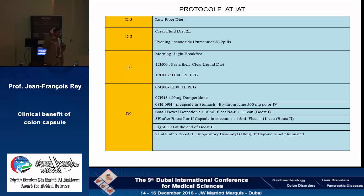So what is the goal? The goal is for the capsule to stay as little as possible in the stomach. And when the capsule is in the small bowel, we try to speed up the capsule until it reaches the cecum. And when the capsule reaches the cecum, we give a second booster. Because we know that when the capsule reaches the cecum, it could stay very long, for hours, if you don't use it. When you give a capsule to a patient for small bowel, sometimes the capsule stays for a couple of days in the cecum without moving. So we need the second booster. That was the first protocol, and we're still using it.